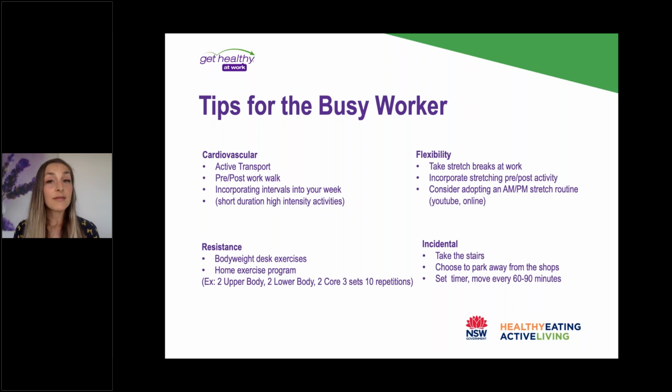For flexibility, consider taking stretch breaks at work. Consider incorporating stretching pre or post activity. So if you are going to go for that walk, maybe taking a few minutes before and after your walk to stretch. Or consider just going online or reaching out to a professional to seek a stretching program that you can do before bed or first thing when you wake up to really open your body up for the day.